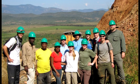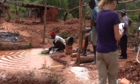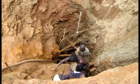This summer, I went on a Mercer on Mission trip to Mozambique. While we were there, we took a look at several gold mines in the Manica province to study how safe they were and how much mercury they used in the gold mining process. The mines we studied were small-scale artisanal gold mines.